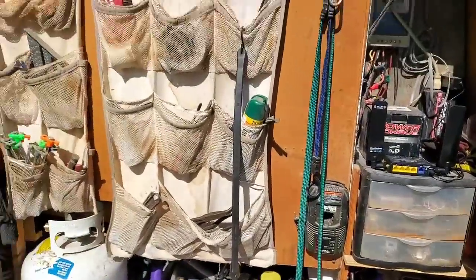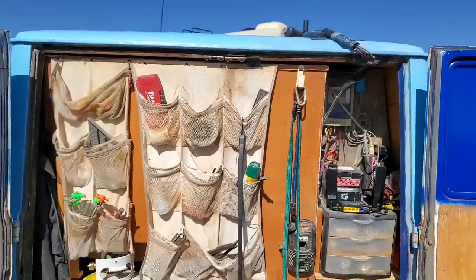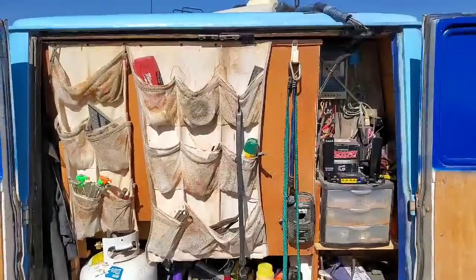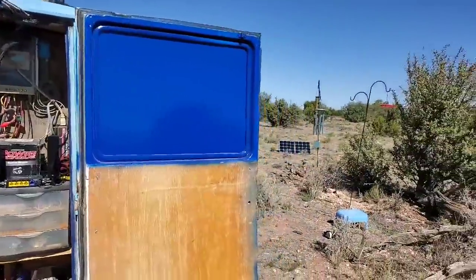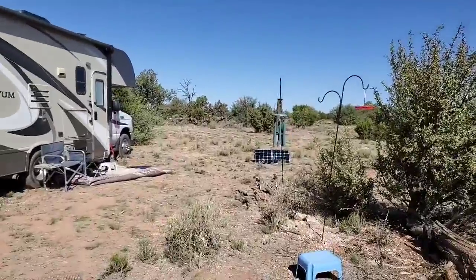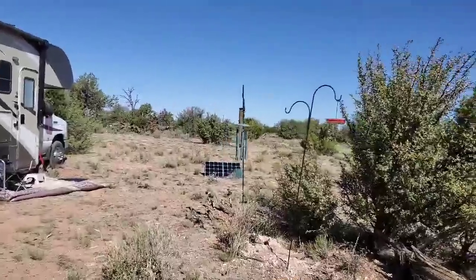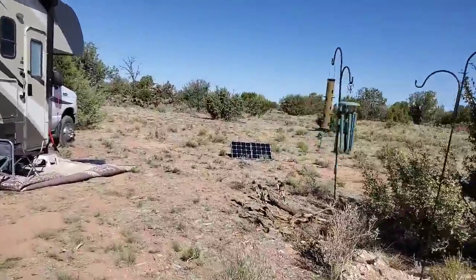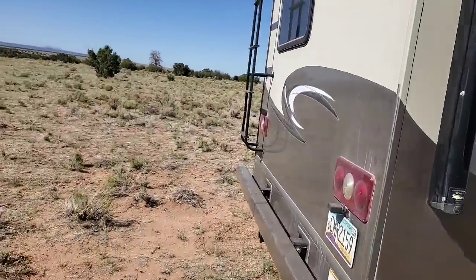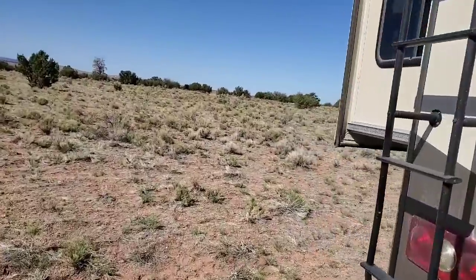Yep. So that's kind of my plan while I'm camped out here at Aja's place outside of Williams. And I'm going to be calling a realtor today too. Have a chat with him and see what kind of properties are available out here, because I could see myself having 10 acres of this ground, no problem.